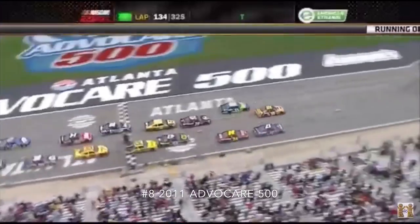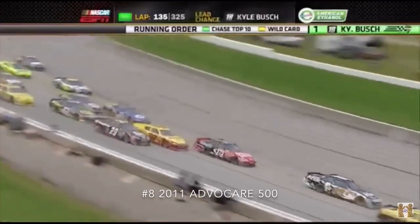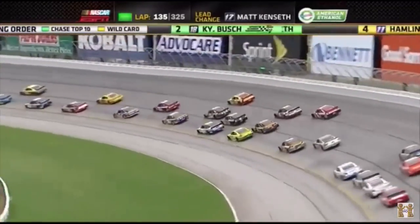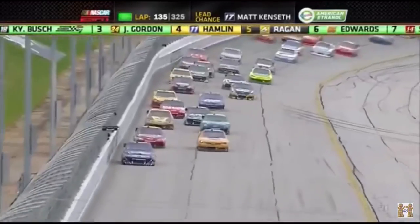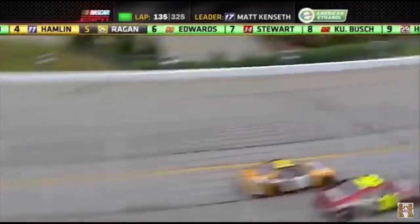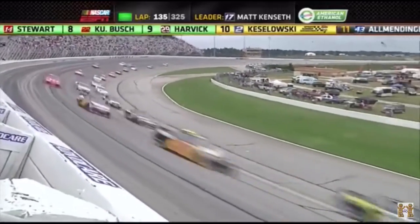At number 8, we're going to jump back up to 2011 for the 2011 Advocare 500 at Atlanta. This race is currently the last true great Atlanta race. A perfect mix of old pavement, high horsepower, and legendary drivers fighting for a win. The race was postponed to Tuesday due to rain, but once the racing got underway, it was the Atlanta of the early to mid-2000s, slipping and sliding, like the cars were on ice.